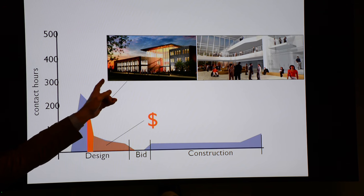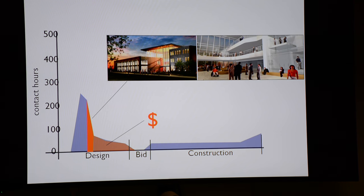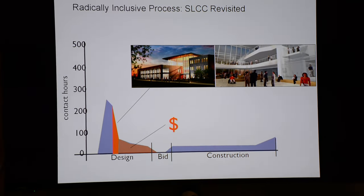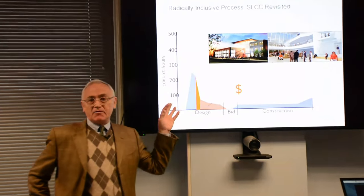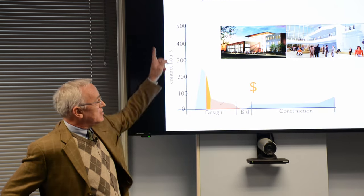I showed you the SLCC building earlier as our first DeafSpace project. That was the first one we've ever done, and we had a lot of lessons learned. We made a lot of mistakes, and we made some successes. We wanted to understand why we made those mistakes. Where did we go wrong? I think there are a lot of answers to that, but fundamentally, one of them is the way in which we engaged the deaf community. That first workshop, we had a real peak of engagement.